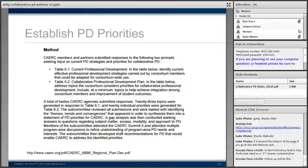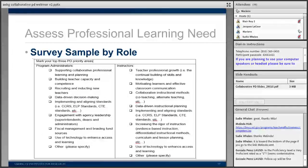Okay, so in terms of using, I'll just go back one, a survey like this, one of the advantages to it, it's multiple choice questions, and therefore it makes analysis easier. You just quantify the most commonly selected priorities. So if you have a big consortium, there's a lot of people to survey, a survey tool like this might be the right one for you, just because it will make analysis and quantifying things easier later.